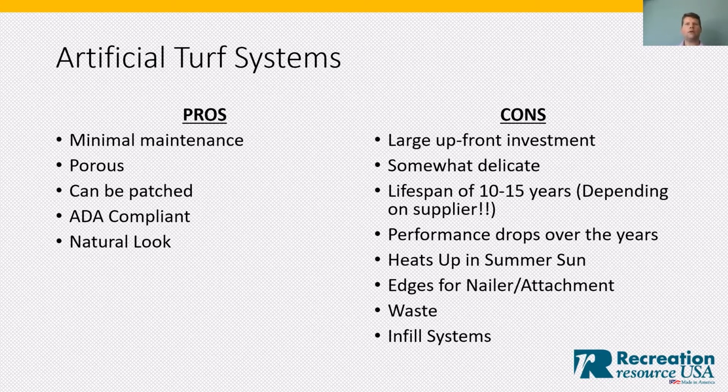That's kind of the nice part about it. It can be a large upfront investment. It can be somewhat delicate in some cases, but it sort of depends on the supplier, and there's a lifespan. Again, with turf, a lot of it is produced here in the United States down in Georgia. There are many different qualities all the way through.